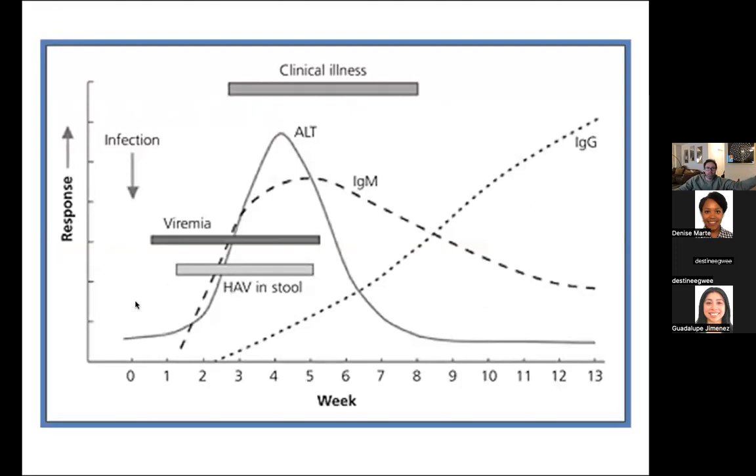So, again, this is the same thing pictured. You're going to have an infection. Initially, you're going to have viremia. You're going to have positive ALTs. And then as you develop the antibodies, especially the IgG, and you go further out, your clinical illness has resolved, your IgM has decreased, your ALT has normalized, and then all you really have is IgG that has persisted as a sign that you were exposed to the disease, and there's antibody formation. Questions?